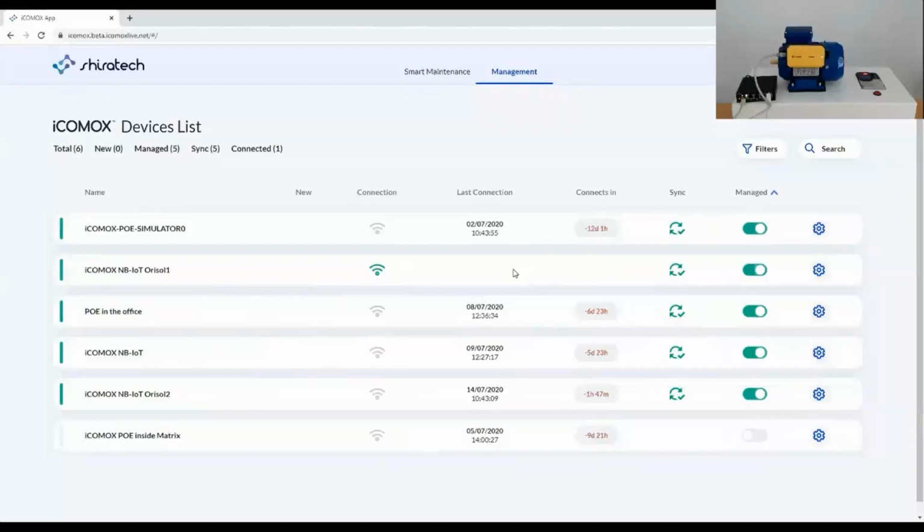On this screen, we can see the list of available Icomox devices and their name. We can see the connection state. We can see when was the last time the Icomox was connected to the system, and when it is expected to reconnect in case it is in power saving mode. We can also see if the Icomox configuration is synced.